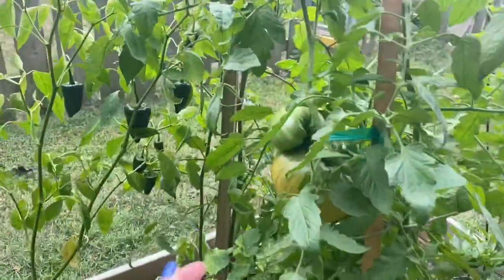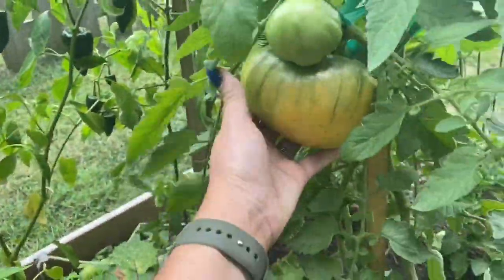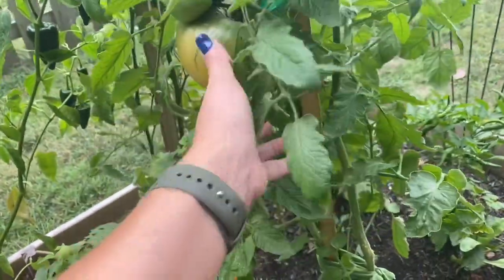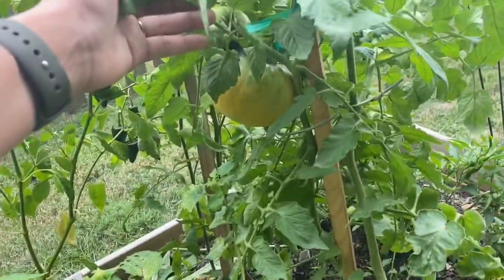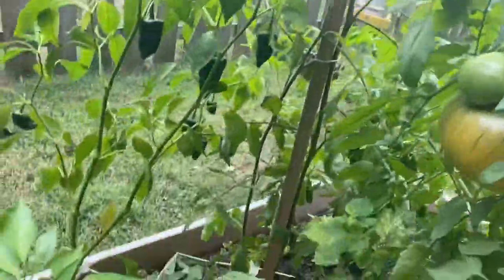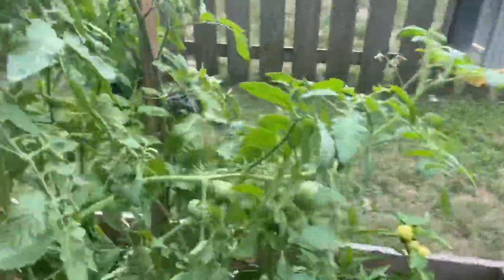But you guys, this is my Kellogg's Breakfast. This is the biggest tomato I have ever grown in my life. I can't wait to harvest that. And then Plebano's back there, and then my other Black Beauty, as you can see, is producing nicely.